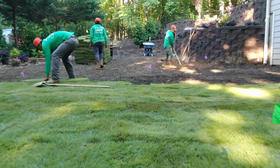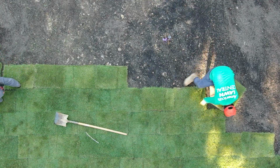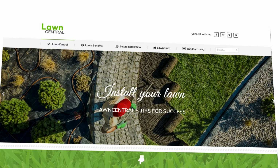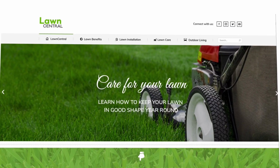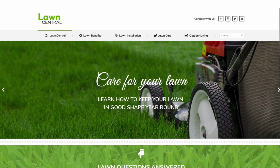But what it really boils down to is just doing a little bit of research for what's good for your area. And you don't have to know the varieties. You don't have to know all that stuff. You can use resources like lawncentral.com, and that's going to point you towards what's regionally appropriate and how you prepare your site, what you need to do ahead of time, laying the sod itself, and then how you maintain it afterwards to give you that successful experience.